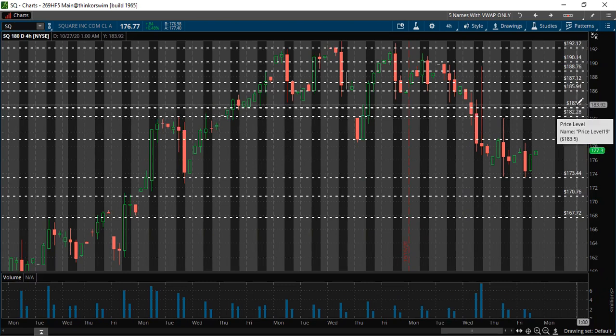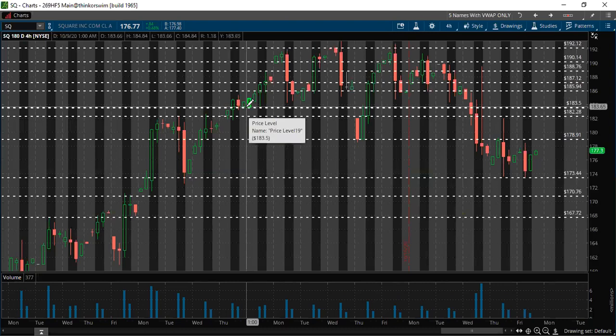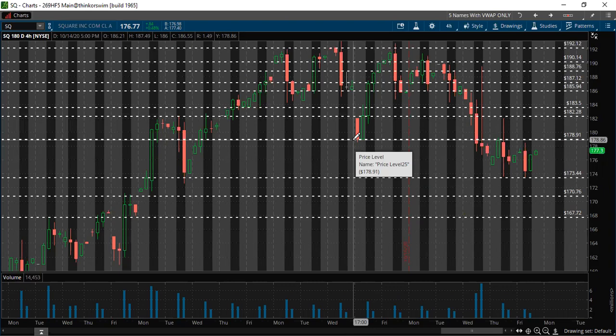This is a tricky one. So, in all honesty, 183.50 would make me happier if that were to break, as opposed to entering at 178, 179. That's just my style of doing things. Everyone's different, and a safer entry would be up here at 183.